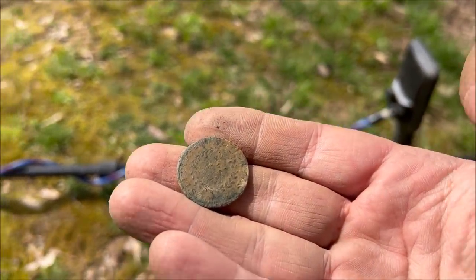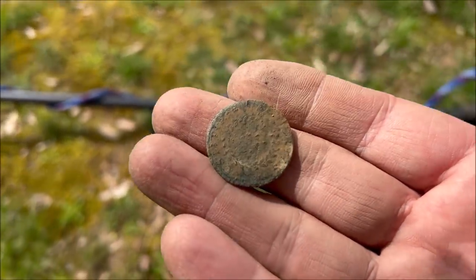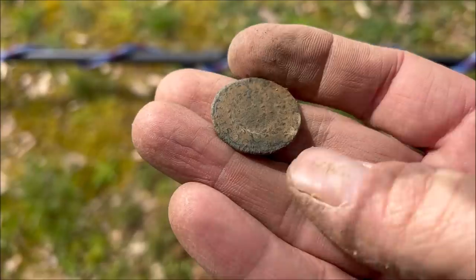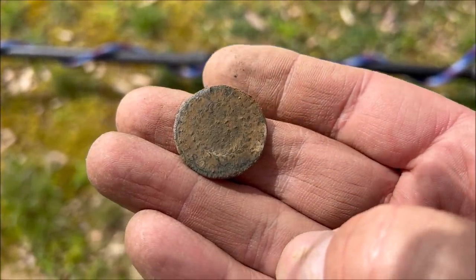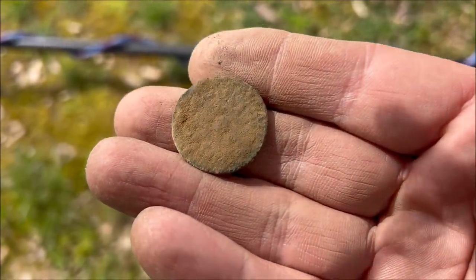Rich. Let me clean this up with Dustin. We're going to do it a little more carefully and try to get some more detail on it. But that is an amazing coin, Dustin. Beautiful. I am freaking out. All right, hold on. We'll be right back. Is that a sun? Yeah.